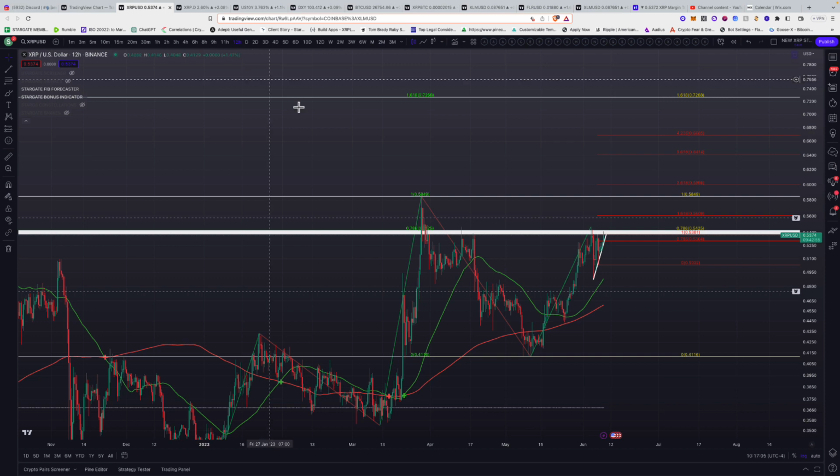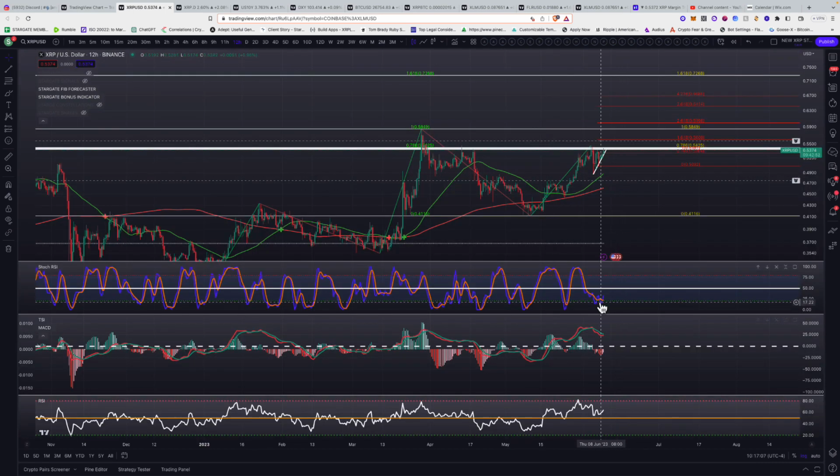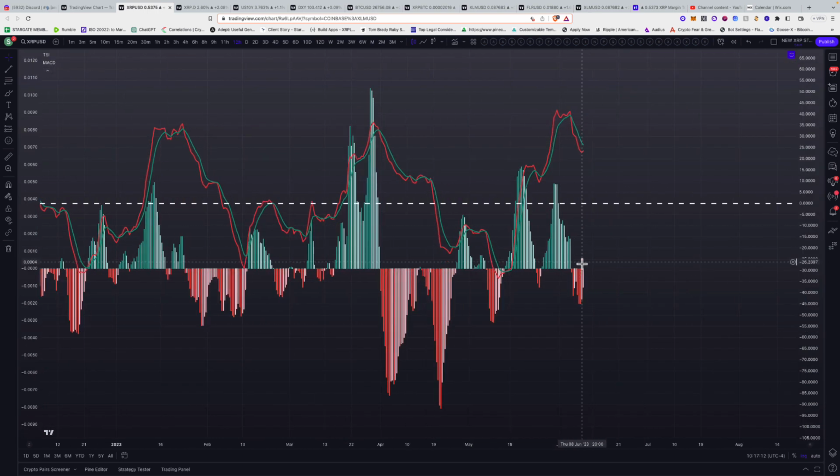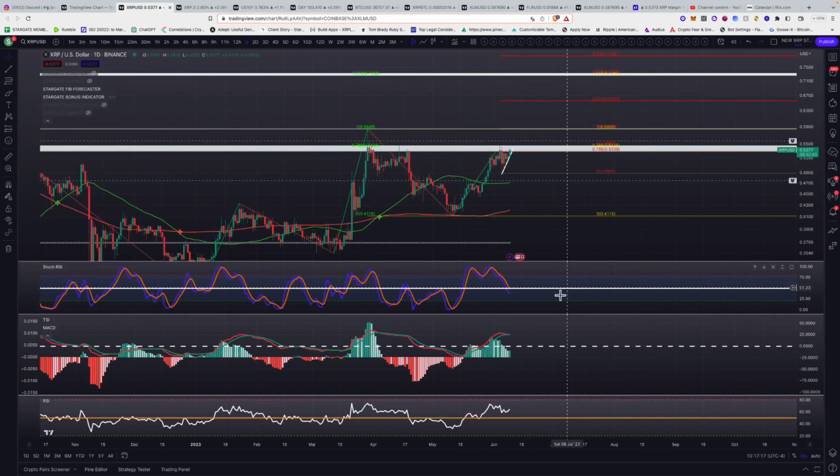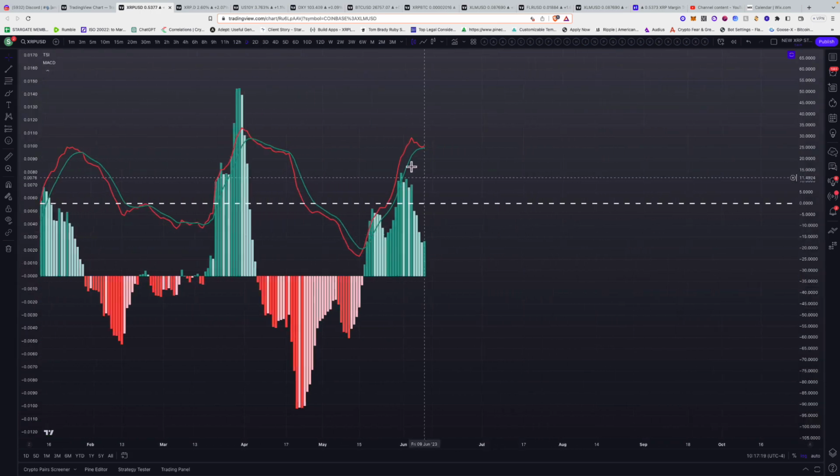So XRP to USD on the 12-hour chart, if we're looking at the stock RSI, it's getting ready to cross up right now. The TSI is curling back in and the MACD is getting ready to flip green. If we look at the 1-day chart, we saved ourselves from crossing down on the TSI so far. We're so close. We're about to cross down and it said nope. And we're trying to really show some strength here so the TSI can go on another rise like that. And then the MACD was curling in, ready to flip bearish. And then we just got a dark green print coming in. So this is a positive sign at the moment, but we've got to wait for candle closes.